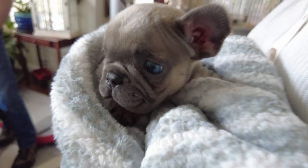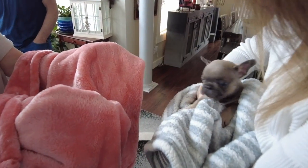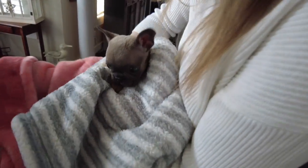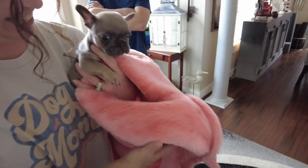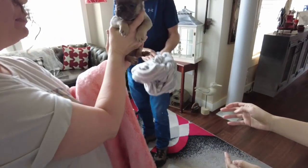Oh. Here you go, buddy. You're gonna look cute in this kind of coral color, I gotta say. He's like, I like to be snuggled. Here, I'll just cry. I'm like, he's so tiny, I don't know what to do. It's been a while. Ella's a lot bigger now. I hold her differently. Yeah, these guys, and him being such the little peanut.